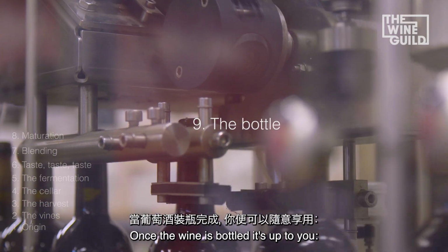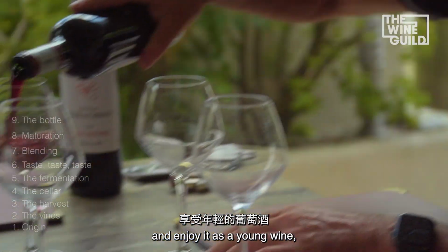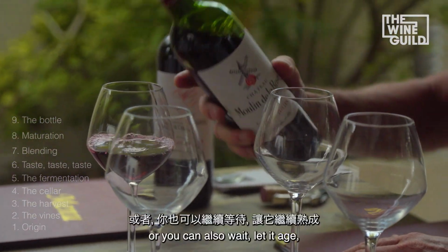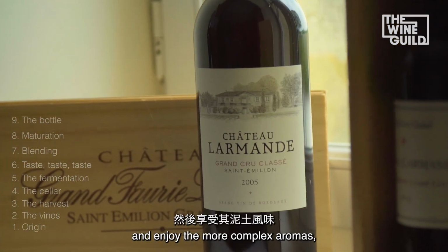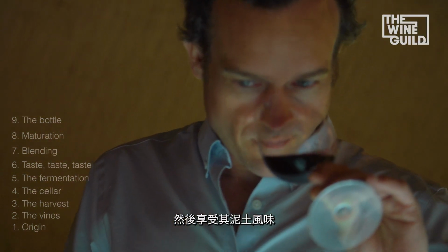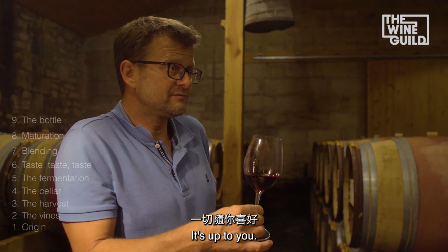Once the wine is bottled, it's up to you. You can drink it right away and enjoy it as a young wine, or you can also wait, let it age, and enjoy the more complex aromas, more earthy aromas. It's up to you.